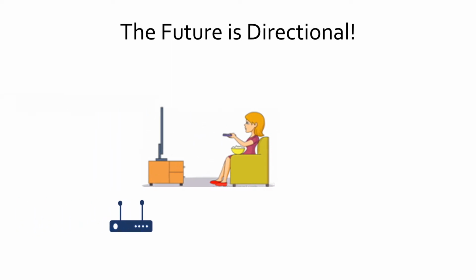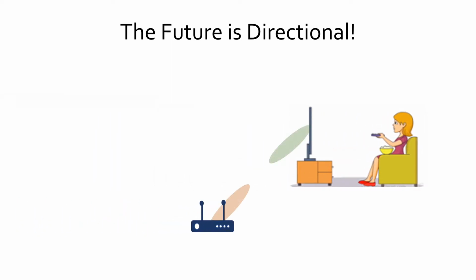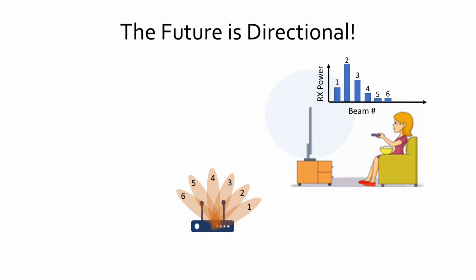Next generation wireless communication in millimeter wave band and beyond is directional to overcome the increased attenuation in high frequency regimes. To establish a directional link, wireless nodes need to align or train their beams toward each other. This training typically includes sequential transmission of beacons under different directional settings, while the other node is measuring the received power with an omnidirectional beam and identifies the best beam configuration.